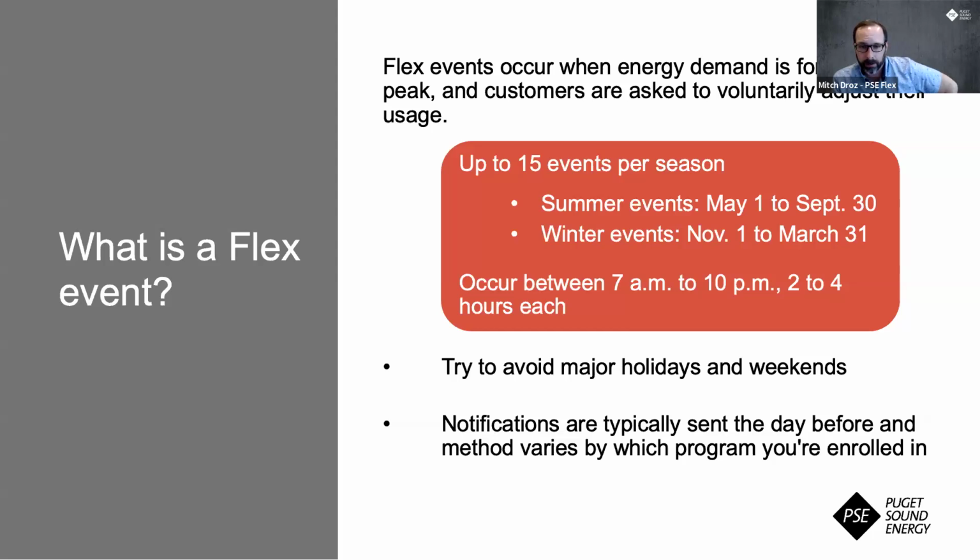These events can occur between 7 a.m. and 10 p.m. and they won't be more than 2 to 4 hours per event. We try to avoid major holidays and weekends. And for most programs, there's a notification that is sent the day before. How you're notified can vary. There are phone calls, there's in-app messaging, and with some of the programs, it'll feel like there's not much going on from the notification. So it'll be a pretty silent approach.